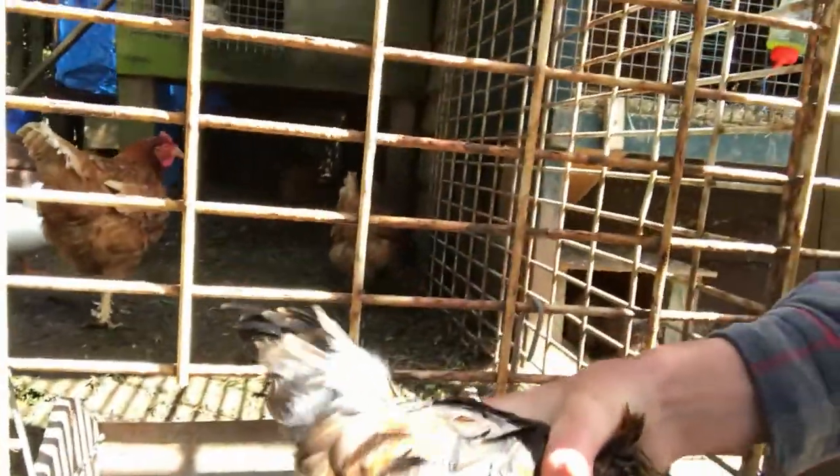So, yeah, I've got him right here. I was wrong. He could get out. This little gap right here where we feed them through, I saw him getting pecked on, and he just hopped straight through, and I've just been chasing him for about 10 minutes around the garden.